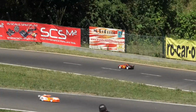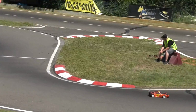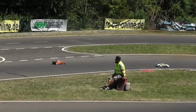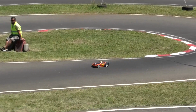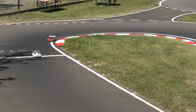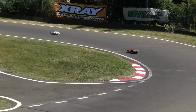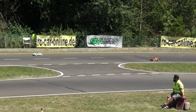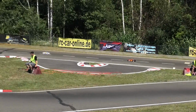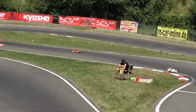Similar speed for those two guys. It's all about driving skills and setup for those cars. Safe entry, but a nice line out of it. Car number 7 has a little bit in the middle because 1 and 2 is coming up very fast. Come on, pick up. 2 coming up to you. Thank you. Good.